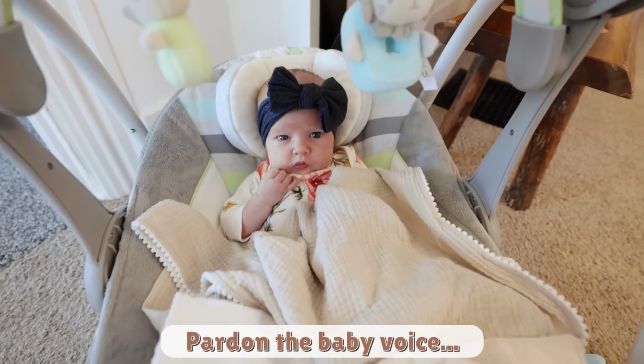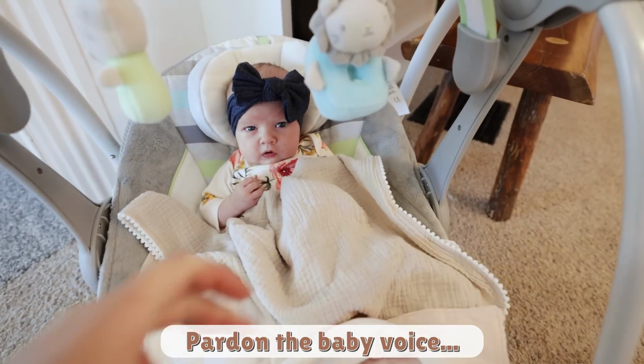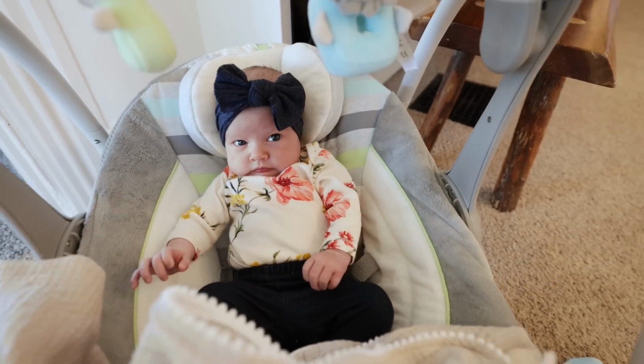Hey, baby girl. How we doing? Lexi is just getting so chubby, her little cheeks, and she is now at the stage where she's breaking into baby pimples, baby acne. Anyway, she woke up, she had a nice long nap, and now she's in her little swing.